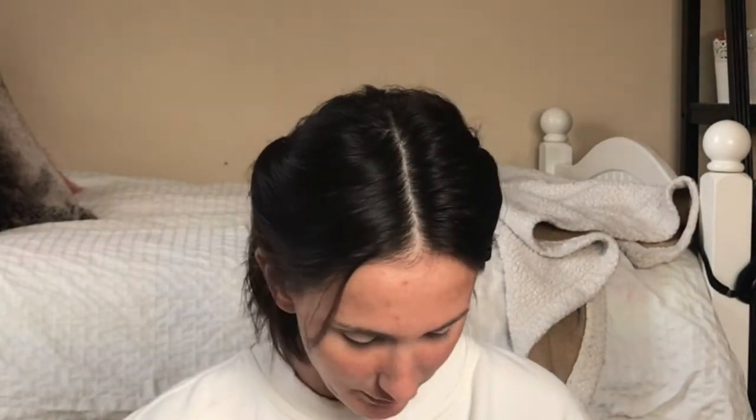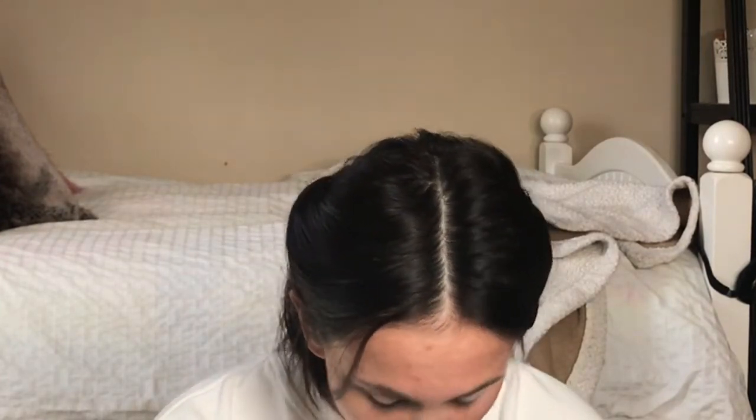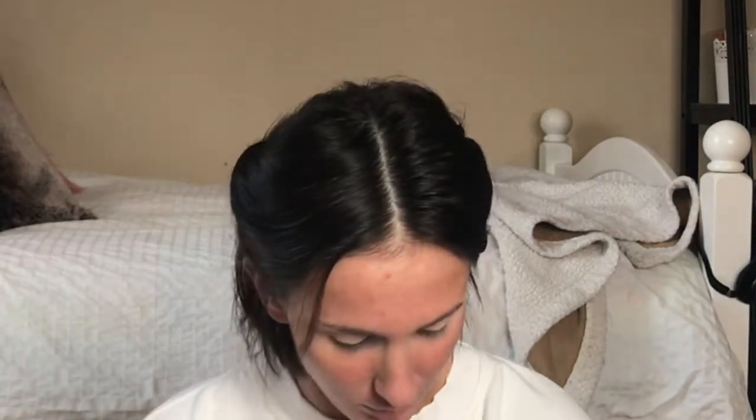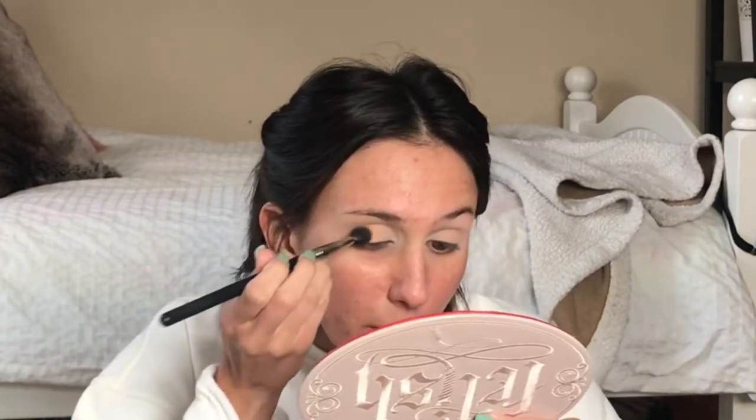What color should I do? I don't know what I'm doing, but I'm gonna start off with the shade Punch Me. I love him. Which is this brown right here. If this had a mirror, holy crap, that would be great, but it doesn't, so it's fine. And I'm gonna just put that in the crease. And I'm gonna just start kind of building that up on the outskirts of the eye.